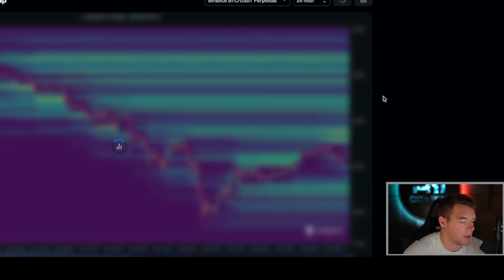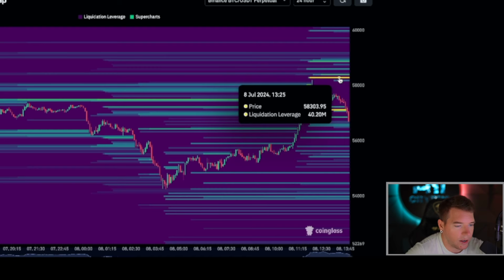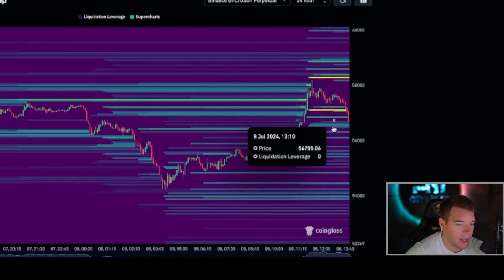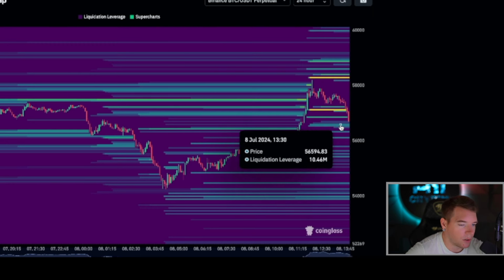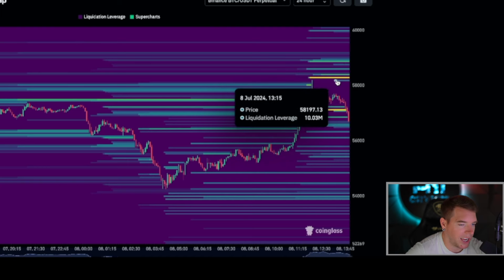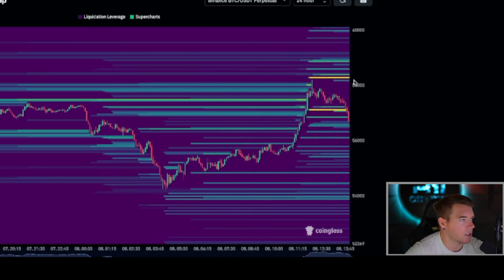So that is what we built up in terms of liquidity. Here also the hottest area of interest, $58,300, was not taken out yet and remains a target. Here we could go all the way down to 56,500. From there, I would expect a bounce back to the upside to take out the most concentrated area that we built over the last 24 hours.